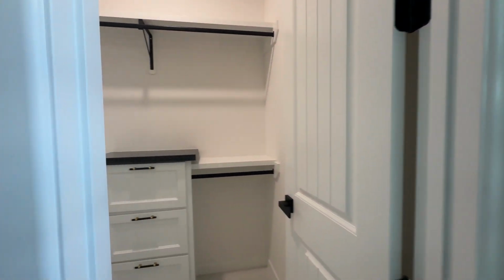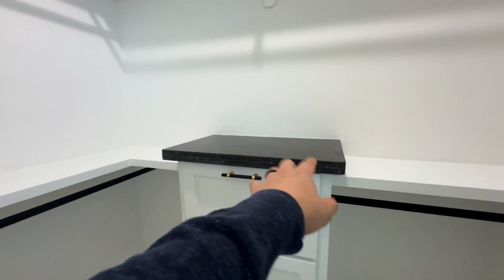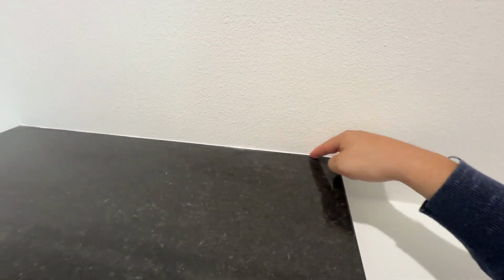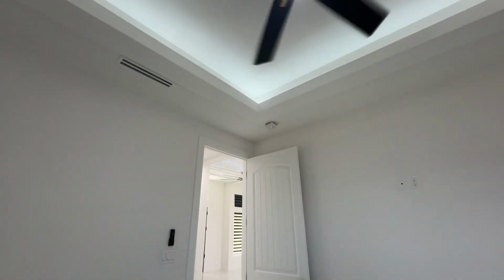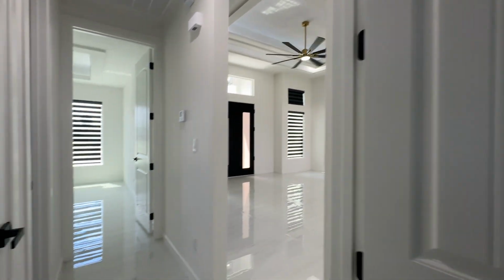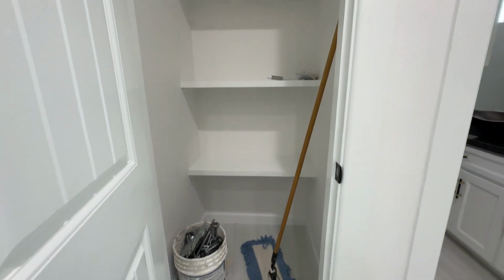And then over here, you get a nice closet space. And quartz countertop. That's nice to have, but look at this detail. They even caulk this. I've seen a lot of homes where they forget to caulk these little edges. So it's nice to have. And then look at these carbon monoxide detectors. Look at that. I've never seen anything like that. You can go through all my older videos and there's nothing like it.